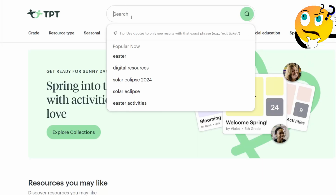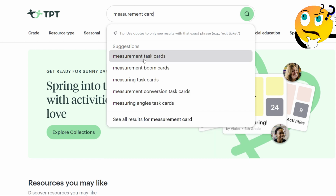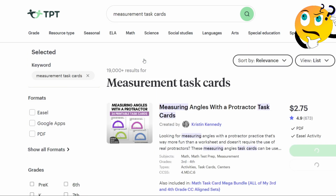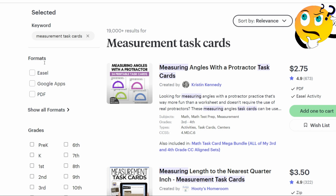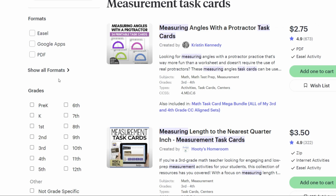So not too long ago, I was needing some sort of measurement cards. What are those called? Task cards maybe. So we'll just go ahead and pop that in there. And then you can scroll down here and you can see that there are different formats. There's all sorts of things like Google Apps, PDF, Word documents. If you're looking for something specific, you can go ahead and click that, or you can leave them all open.